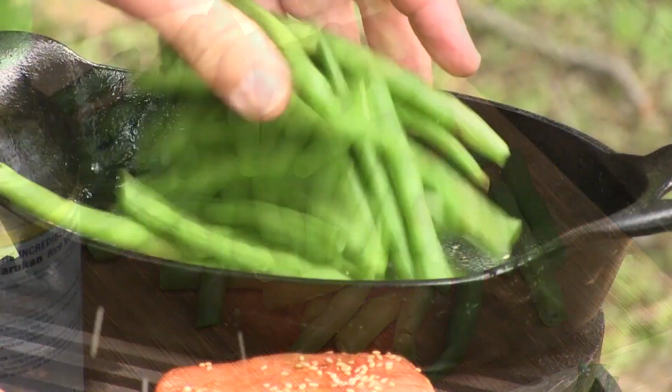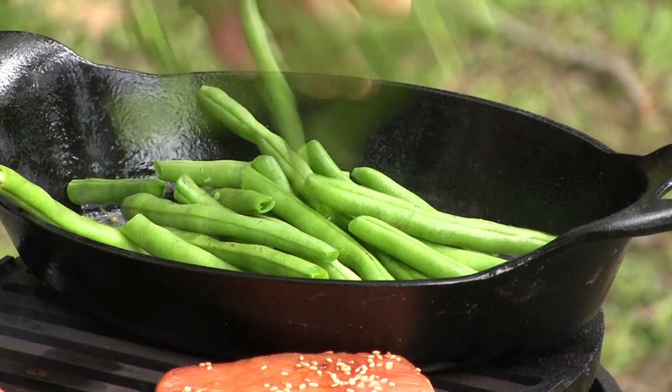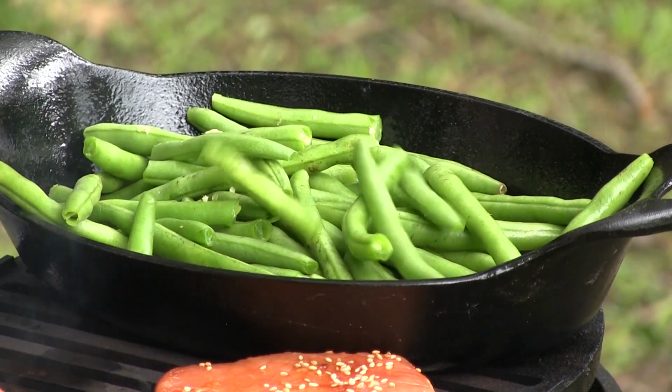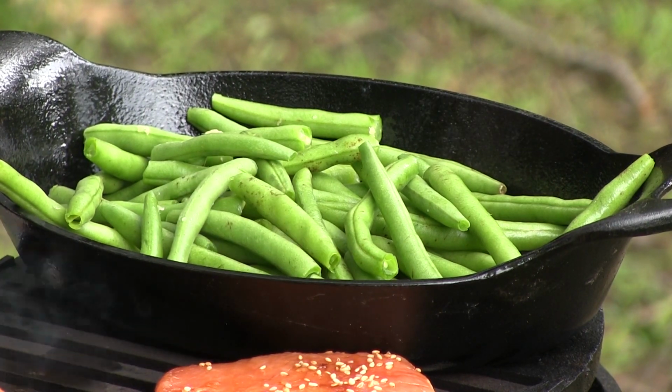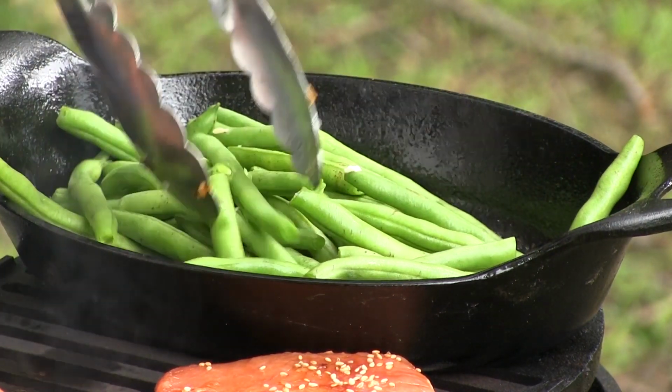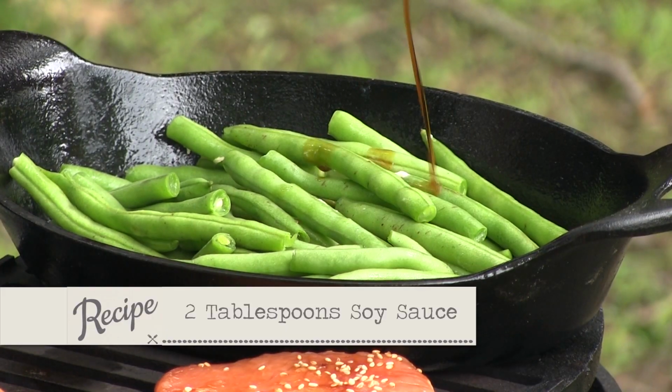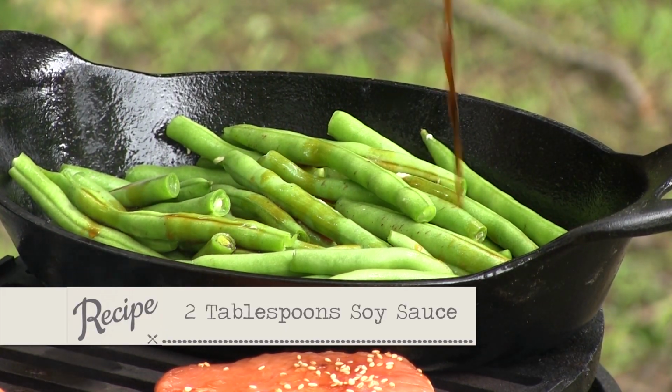We're gonna take our green beans and we're just gonna lightly turn them. Yeah, and everybody's done this recipe and you've seen this everywhere, but this is a very quick and easy way if you're gonna do anything that has kind of an Asian flavor. We're out here and we've already got this out. So here's our salt. Yum. Here's our seasonings.